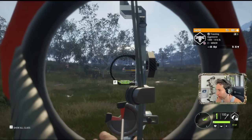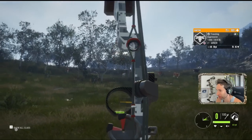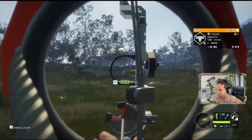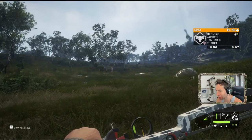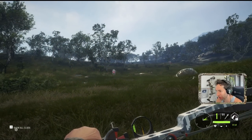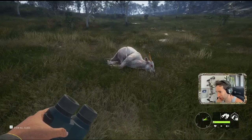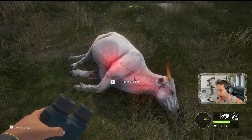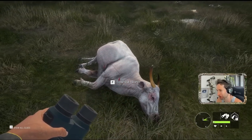Smoked him. Perfect shot. Throw one more into him. There we go. That'll take her down. Holy, these things are tough. Are you kidding me? She's going to pile up right there. But oh my God, are they tough. But here we go, you guys. Our rare albino Bantang is piled up right here. Man, that was awesome. Let's take a look at this.